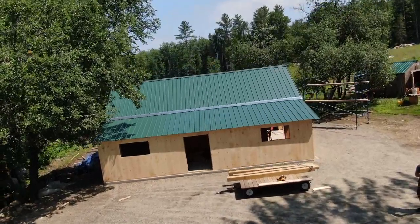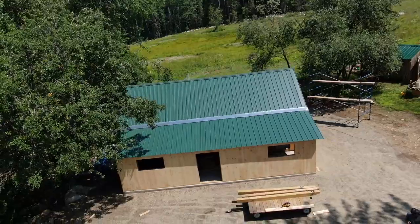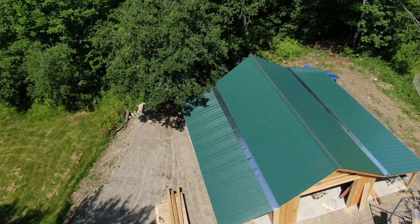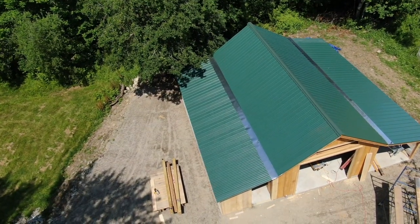Boy, the barn is really starting to take shape now. Love the look that it's getting. I can't wait till we get it all trimmed out, the doors built, and the siding all finished up. It's going to look so nice.